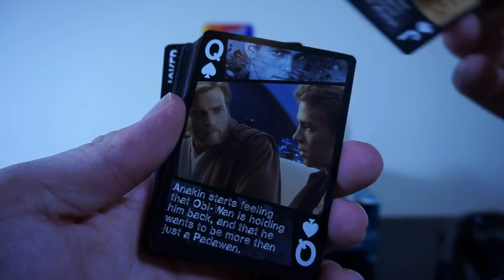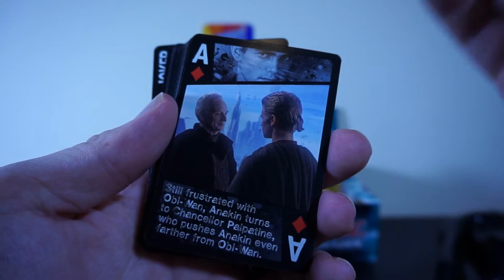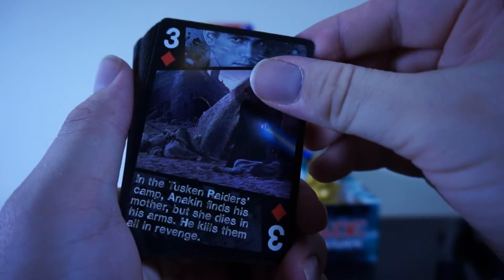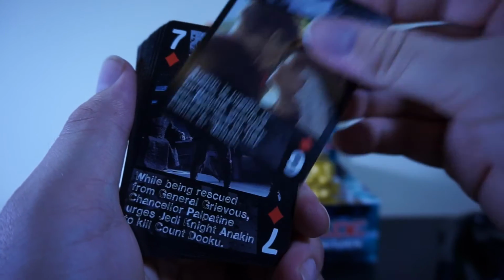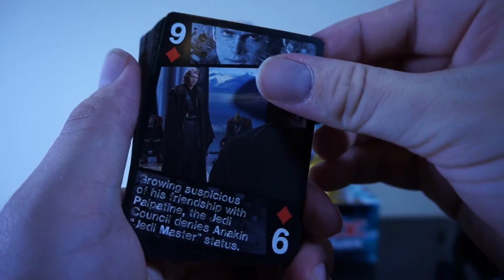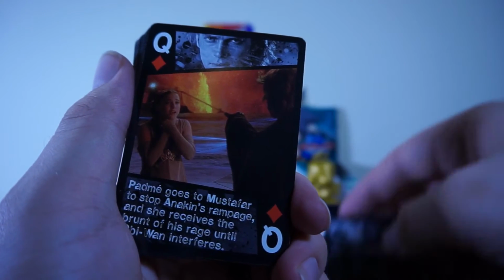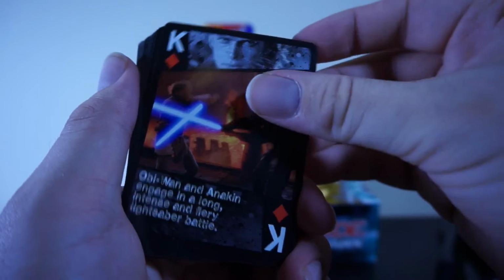So we're nearing the end of these. So that's our king and then our ace. So we are at the teenage or however old he was at this point. With our diamonds, of course, I assume we'll actually see him turning evil in this one as well. Turning into Mr. Vader and slaughtering the younglings. Please tell me we have a younglings card. I want to see him pulling out his saber and staring at the younglings. That is one scene I'll never forget. No, they didn't have it. It just goes straight to him force choking his woman.